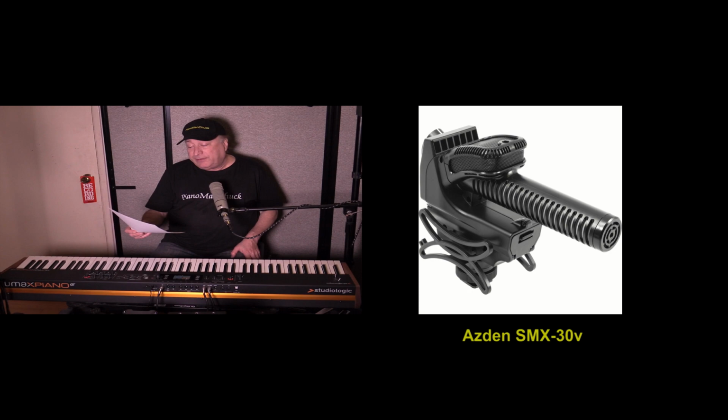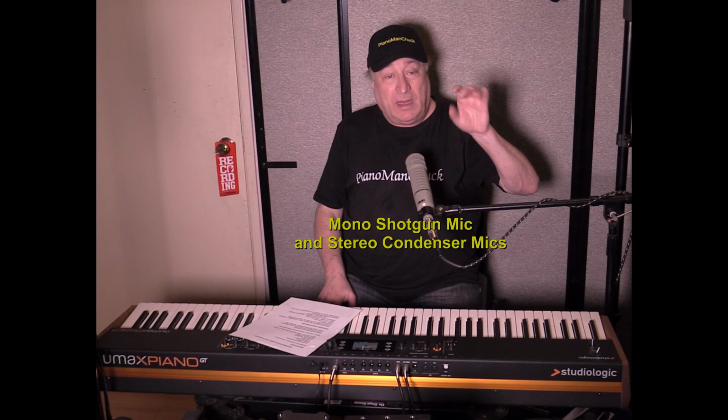And the other, which would probably be the one I would go with, is the Azden SMX30 stereo mono mixable mic, which is really cool. It's a stereo and it's mono. You have a stereo mic element built in front, and you can mix how much of the stereo and mono mix you want. It's really cool. I go into much more detail in that in my review, so check that out.